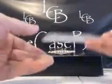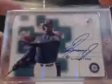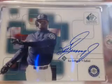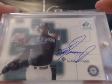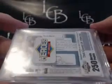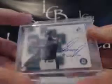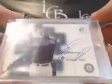Alright, looks like a sick card coming up. Yes, it is. SP Signature Edition, Ken Griffey Jr. That's a nice card. On Card Auto by Griffey. SP Signature Edition. I'm not sure what year it is. I'll flip it over and try to tell you. Very sick card. 250 points. I don't want to take off your seal there. Can't tell what year that is, but that's a very rare card. Super nice. Griffey On Card Auto, SP Signature.